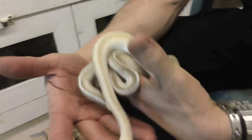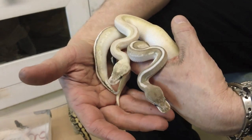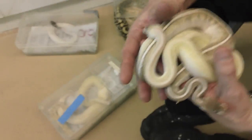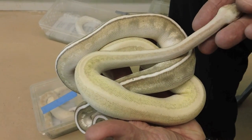So we got the Soulsucker on, yeah, okay. And then we have the other one, which we call the Soulsucker Pearl, basically. And you can see them. I mean, these snakes are just awesome. There's no other words for that.